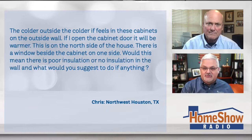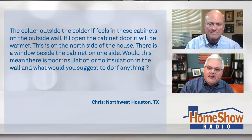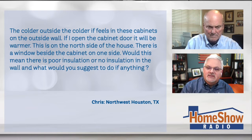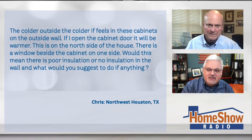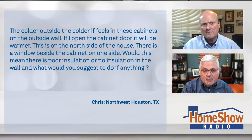Chris from Northwest Houston has a question about cold cabinets. He says, when it's cold outside, Tom, they're cold inside. Chris writes to us, the colder outside, the colder it feels inside these cabinets on the outside wall. If I open the cabinet door, it obviously gets warmer. This is on the north side of the house, and there's a window beside the cabinet on one side. Would this mean, Tom, that there's poor insulation or no insulation in the wall? And what would you suggest doing about it, if anything?